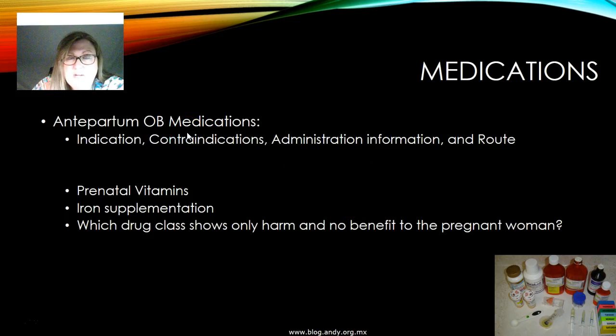I will put a list of meds up. The NCLEX now is testing you on the generic name of the med. It's not even giving you generic and trade, it's just the generic name. So that's what we're going to do from this point on in this class. You have to know the indication for the drug, the contraindication, the generic name, administration information, and the route. We definitely are going to have prenatal vitamins and iron supplements. And drugs that show harm and no benefit would be a category X. We'll also have a few more medications, but we'll put them on the discussion board.